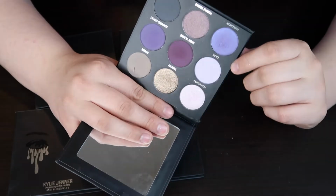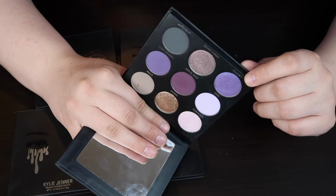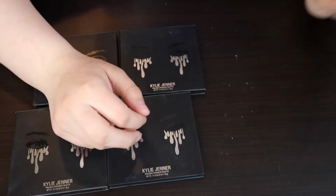I like this palette. I like purple eyeshadow. I don't mind it. I know a lot of people aren't the biggest fan. I don't mind it. It's not my favorite one though. So it's average. They're average.